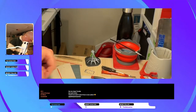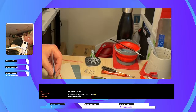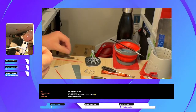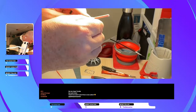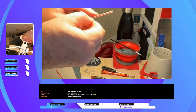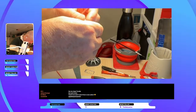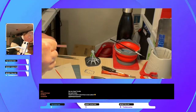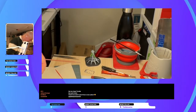Okay, so now back to these sticks. This is going to be a very small, little teeny tiny sanding job to get these small enough to where they'll fit into that little opening. Let's try it first before we have any glue on it.